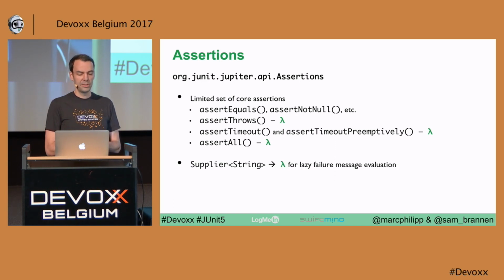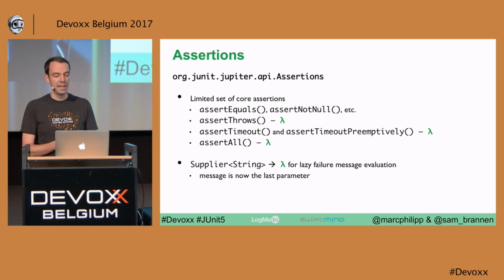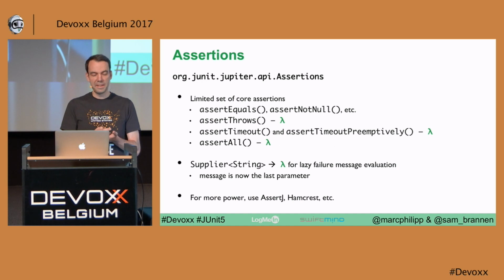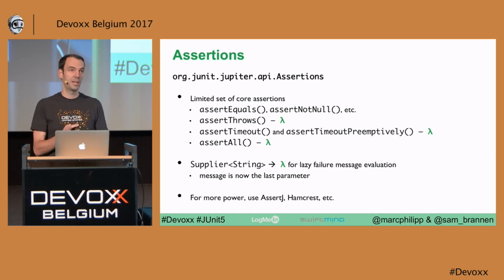We also support suppliers for failure messages. So whenever you pass a failure message, you can use a string or a supplier of string. And this message is now the last parameter in the arguments list. We made that change because it's actually an optional argument, and that should, by convention, come last. This is meant to be only a basic set of assertions to get you started. So if you want more power, please use AssertJ, Hamcrest, Truth, whatever.